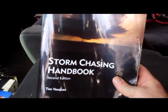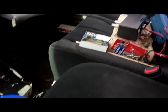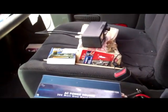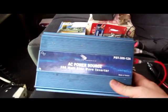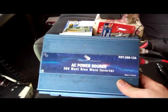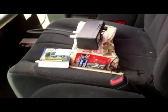Then we have the Storm Chasing Handbook by Tim Vasquez. Lots of good information in there, a good read on the side of the road while you're waiting for that tornado to develop. For our power needs that require plug-in, I have a 300 watt pure sine wave inverter. I don't want to wreck any of my equipment with those cheap inverters.